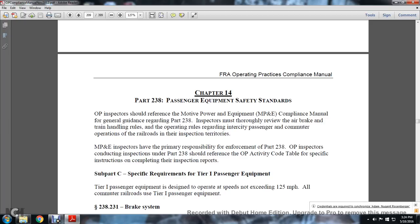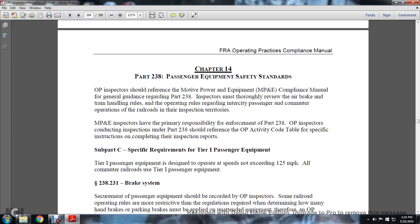The Motive Power and Equipment Inspectors have the primary responsibility for the enforcement of the Part 238 Operating Practice. Inspectors conducting the inspection under Part 238 should reference the Operational Practice Activity Code of the table of specific instructions for completing the inspection reports.